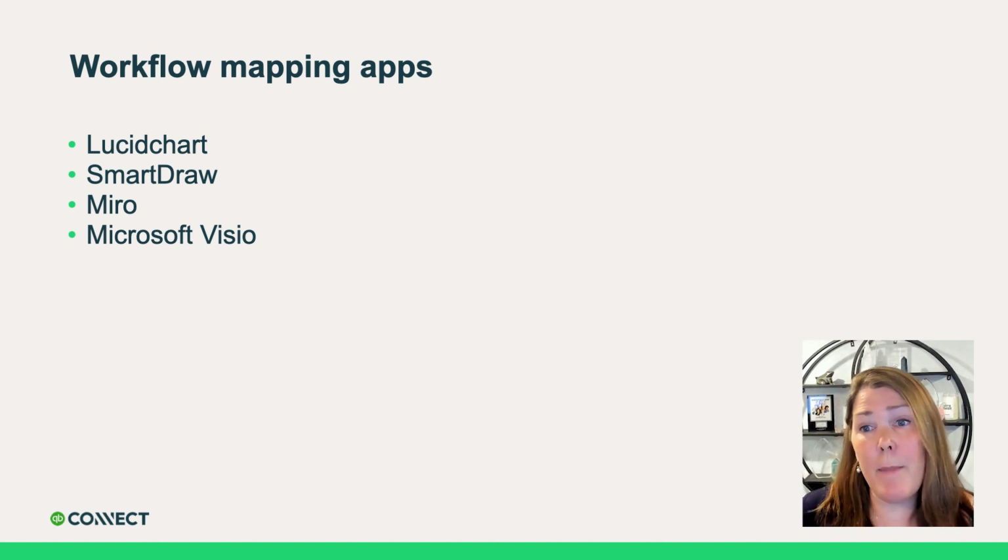And the other thing about using these workflow mapping apps is that they make you look really professional. So if you're doing any kind of process work with your clients, when you present a mapped workflow in a flow chart, it looks really good. It really does. It looks really professional. And you definitely are talking about high-end service there.